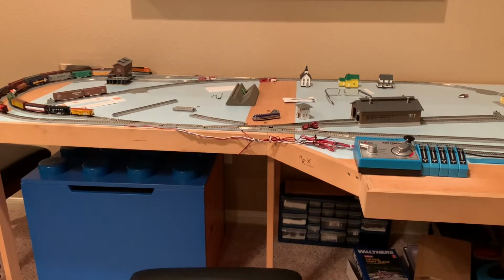So, as you can see visually, the layout has gone through a fair amount of changes since the last layout update. I was very lucky to get some interesting products for Christmas, which I will be showing throughout the update. But to kick off, I will be showing what I've changed with my track plan.